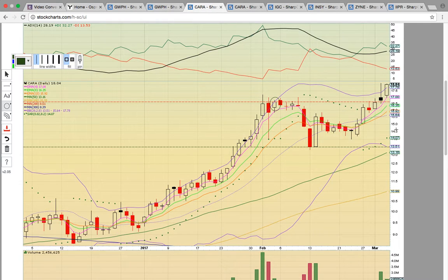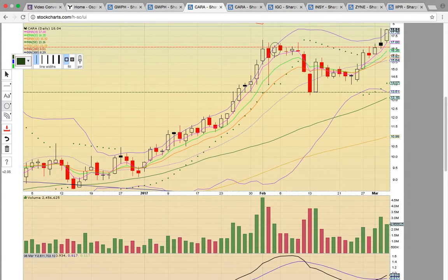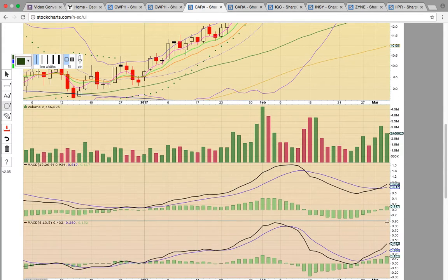So the big move last week was the move above this high close in February. Notice that there was a pullback to the middle Bollinger Band, came back up, and then it broke above the high close horizontal resistance level and closed strong on Friday. Notice there was good volume to finish the week. So this is looking like it's ready to keep pushing higher.